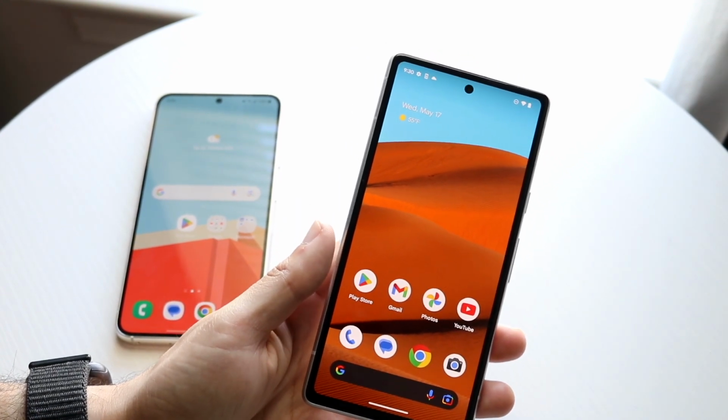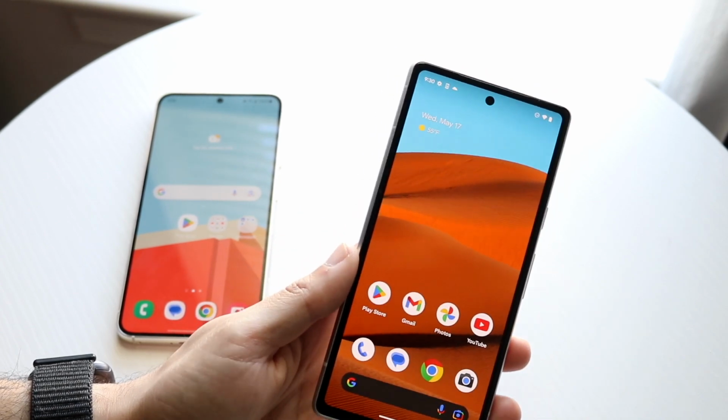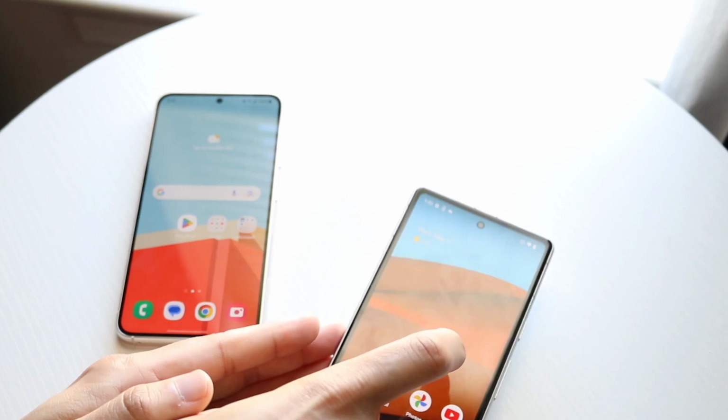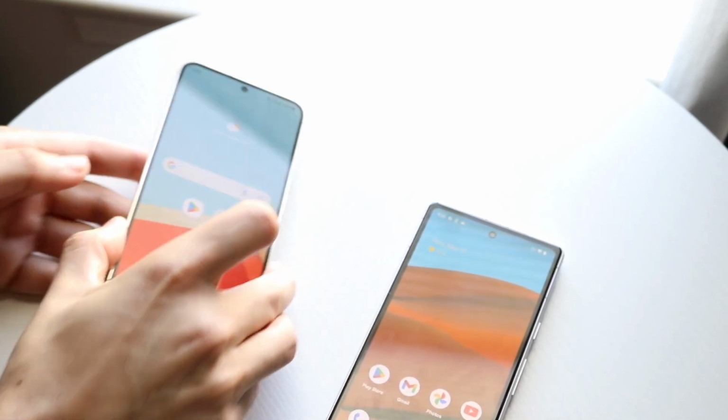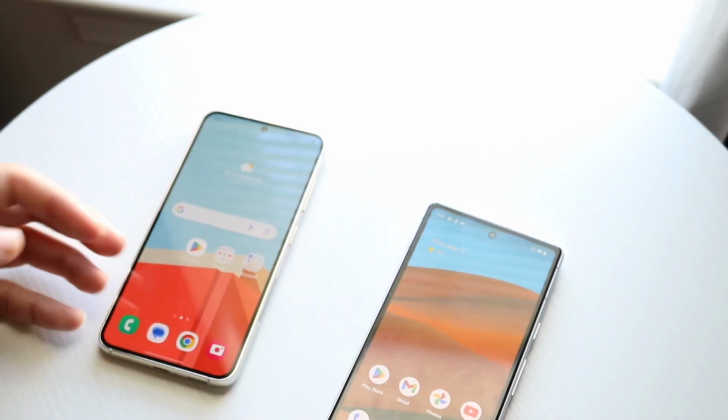Let's go and do a speed comparison now, though. The Pixel 7a has that Google Tensor G2 chipset inside of it with 8 gigabytes of RAM, where the Galaxy S23 has that Snapdragon 8 Gen 2 chipset inside with 8 gigs of RAM as well. So let's go and see which one's the faster one between both.